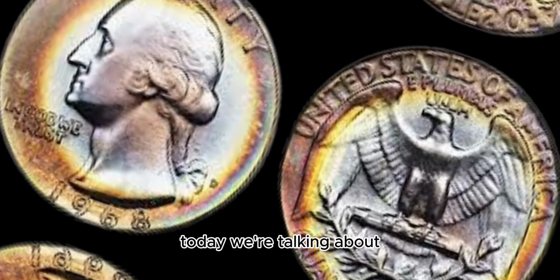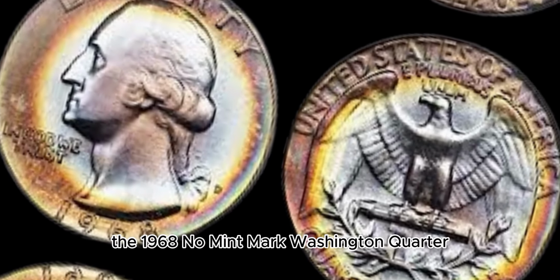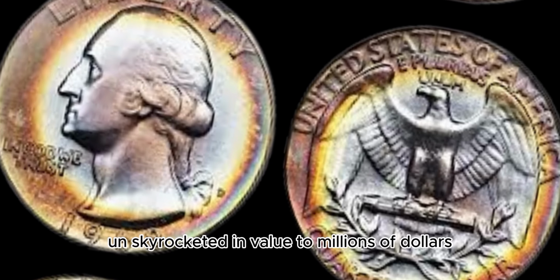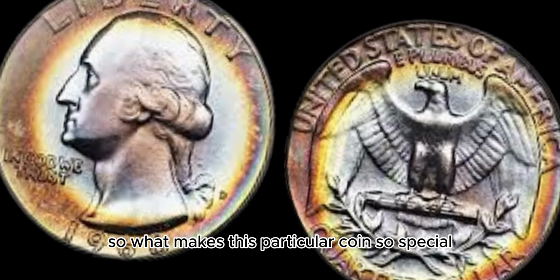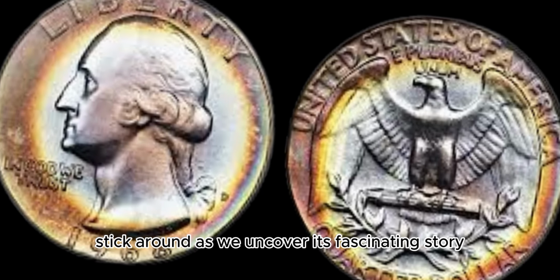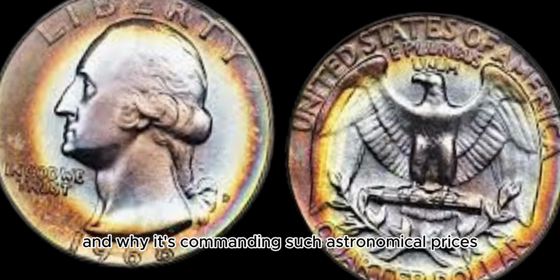Today, we're talking about one of the most exciting finds in the world of coin collecting, the 1968 no-mint mark Washington quarter, a rare coin that has taken collectors by storm and skyrocketed in value to millions of dollars. So, what makes this particular coin so special? Stick around as we uncover its fascinating story, how to identify it, and why it's commanding such astronomical prices.